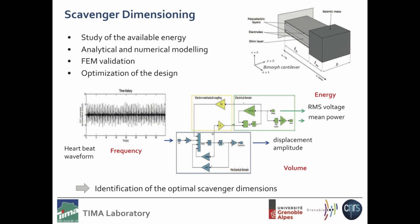This is a Simulink model. And thanks to this model, we were able to calculate the RMS voltage, the mean power, but also the displacement amplitude of the device, because you have a displacement in a given volume, and we have no contact of the mass with the capsule because we can destroy the structure. So thanks to this model, and thanks to the database provided by our partners, we were able to identify the optimal scavenger dimensions.